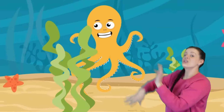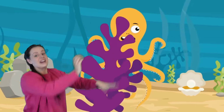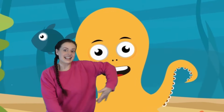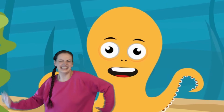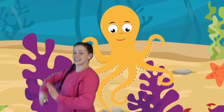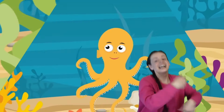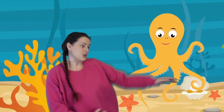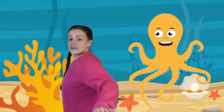Move your arm to the left, wiggle, wiggle. Move your arm to the right, wiggle, wiggle. Move your arm to the front, wiggle, wiggle. Move your arm to the back, wiggle, wiggle.